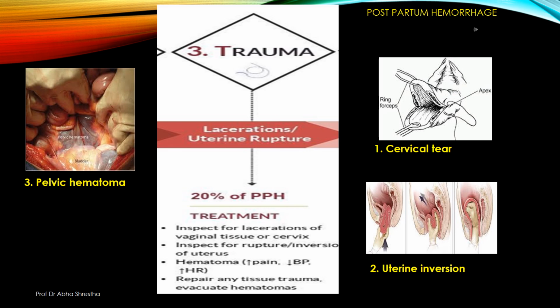How do we inspect for the inversion of the uterus? When we do a per abdominal examination, we might feel a dimpling in the fundus of the uterus. It is one of the signs of inversion of the uterus. And if there is a hematoma, there will be increased pain, the blood pressure might decrease and heart rate may increase, and the lady may not be able to pass urine. So, not being able to pass urine in the first hour post delivery is one of the signs of a hematoma causing increased pain, and because of the pain, she might not be able to pass urine. If there is any of these, we need to repair the trauma and evacuate the hematoma.